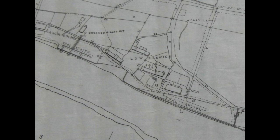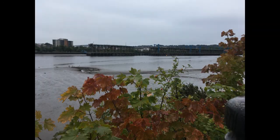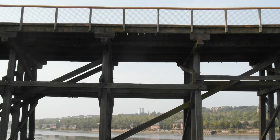There used to be coal staiths all the way along the Tyne, but all of them had gone by the 1980s, apart from the huge wooden structure of Dunston Staiths, which were opened in 1893 by the North East Railway Company. These staiths have been restored as a heritage site, and you can get a good view of the West Newcastle riverside from there.